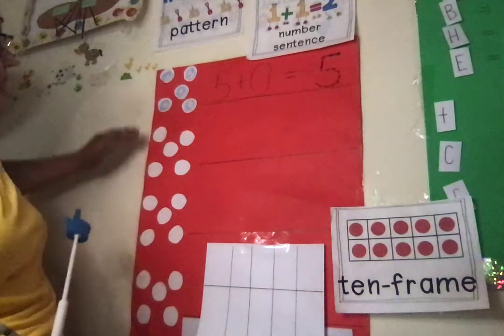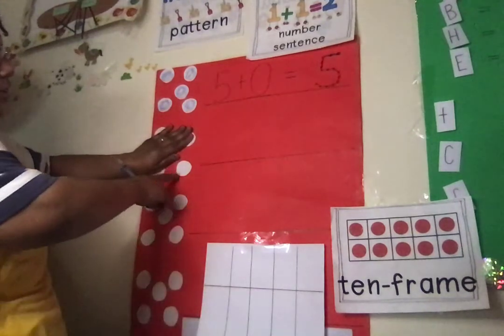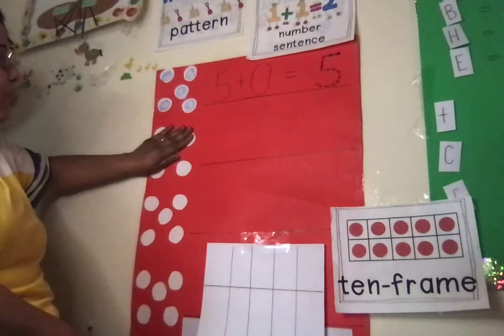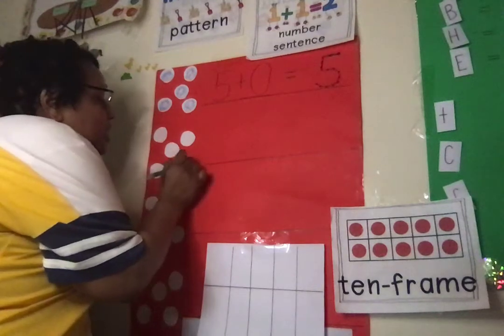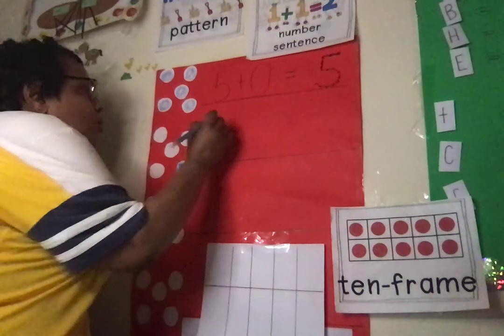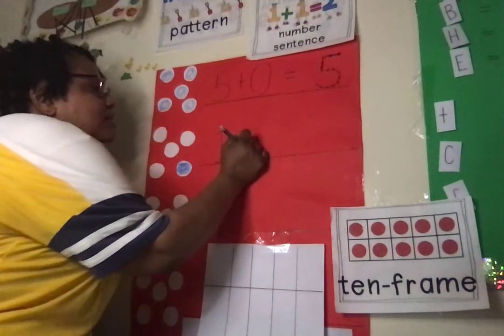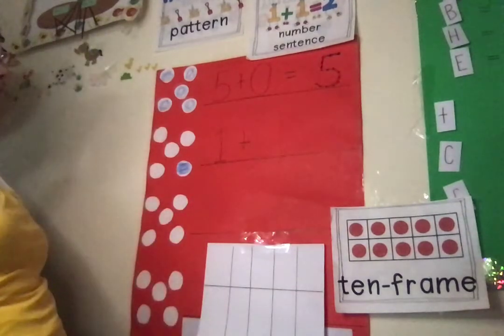So let's say I have this many. So how many is over here? Well, that's 1, isn't it? Well, let's color him. 1. 1 by himself plus, how many more did he get to make 5?